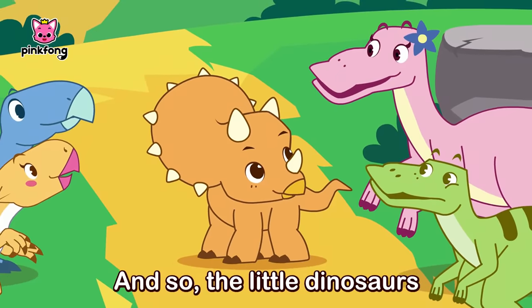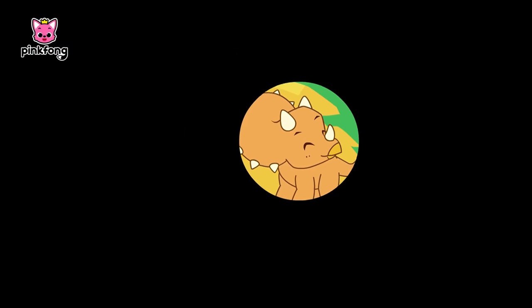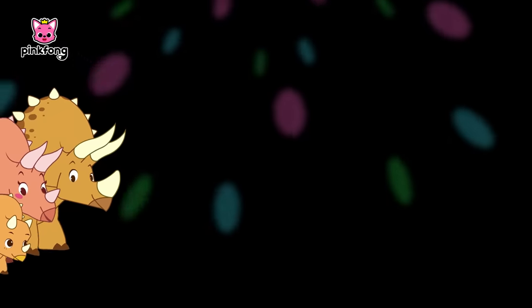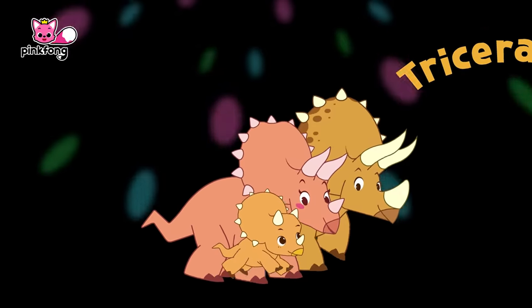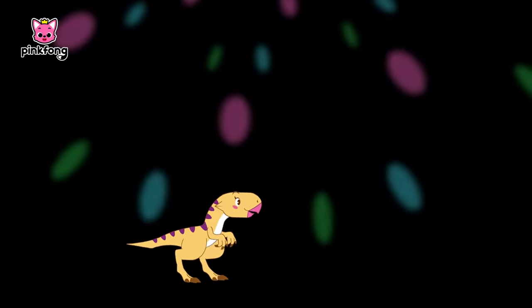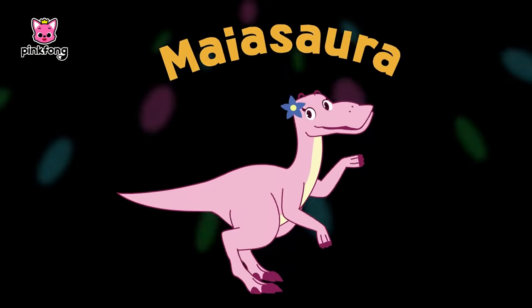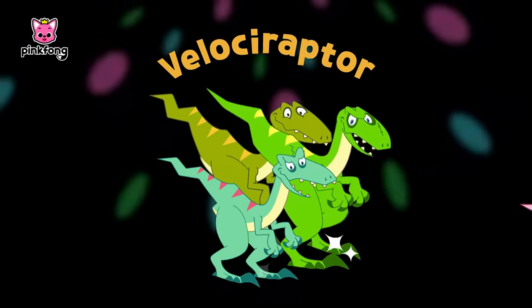And so the little dinosaurs all became good friends. Three-horned Triceratops. Small and fast, Hypsilophodon. Parrot-like, Psittacosaurus. Duckbill, Maiasaura. Tricky thief, Velociraptor.